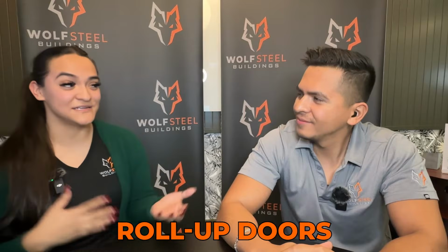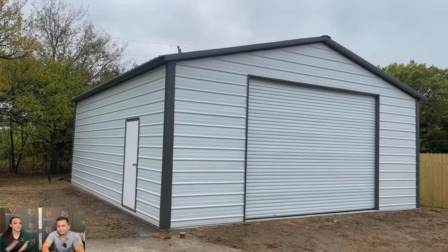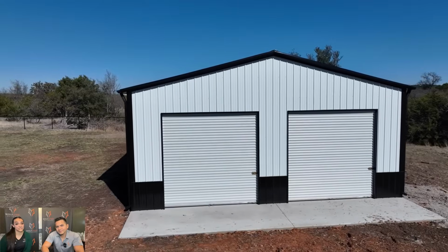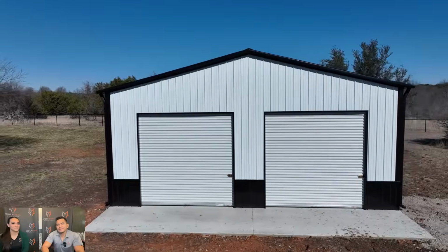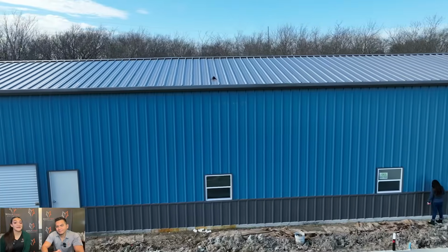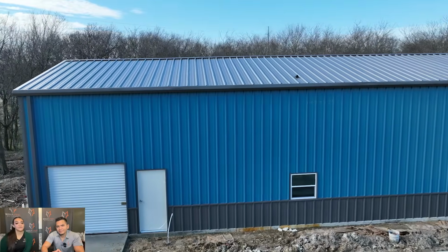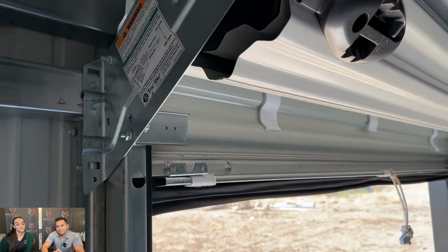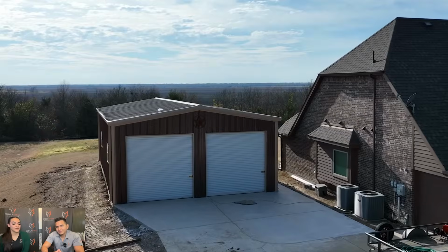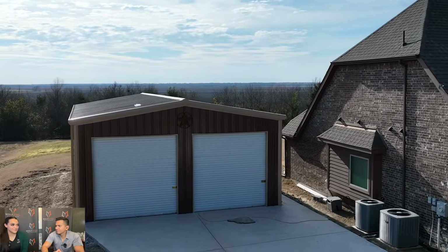So between the two doors we're going to be discussing, roll-up doors and overhead doors, let's talk a little bit about roll-up doors. Roll-up doors are the standard doors that you get in the tubular metal building industry. When they put on your quote that you're getting a garage door, this is the door they are offering you. These are steel coil doors that roll up into a barrel at the top of the door. These doors are typically made out of steel.